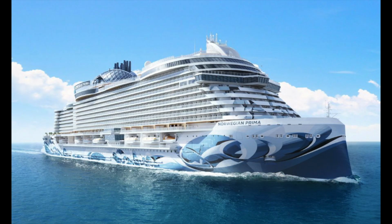But anyways, what are your thoughts on Project Leonardo, or I guess now we know Norwegian Prima? Are you excited for these ships to come out? Bookings should go on sale on Wednesday as well once all of this is announced. So let me know down below if you are ready to book this ship. I definitely really want to go on this ship. I'm so excited for it. I've been excited for this ship for years now.